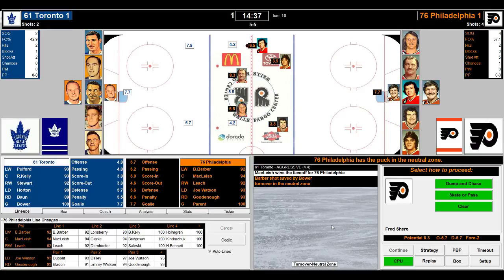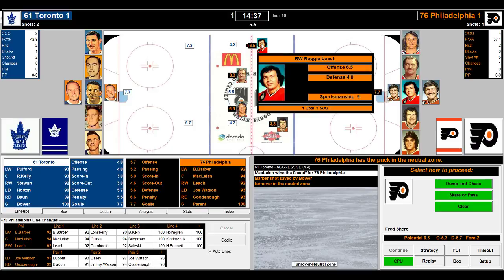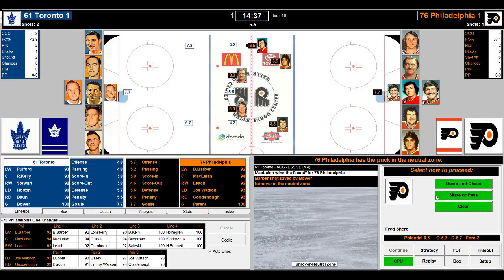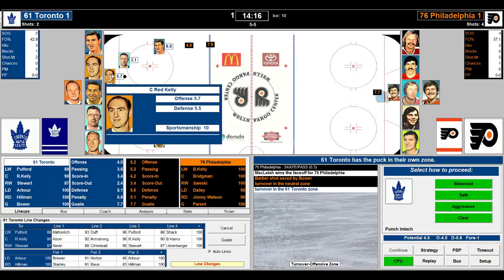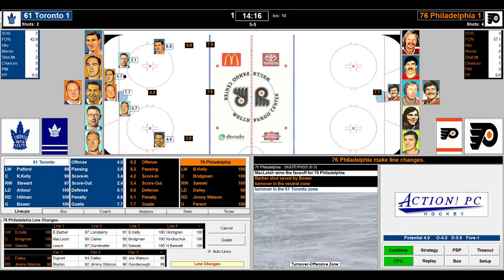And it's a turnover in the neutral zone. Excellent checking there in the neutral zone by the Flyers. Right wing, Reggie Leach has it. Trying to skate it into the Toronto zone. He turns it over. Good poke check. And now Red Kelly has it. Behind the net for the '61 Maple Leafs. They're going to come out safe.